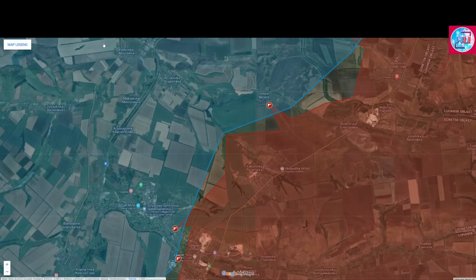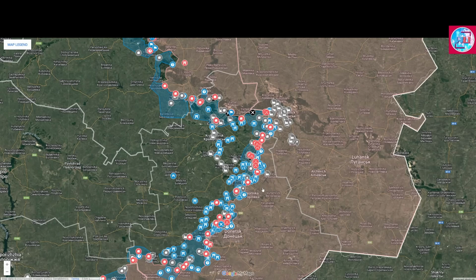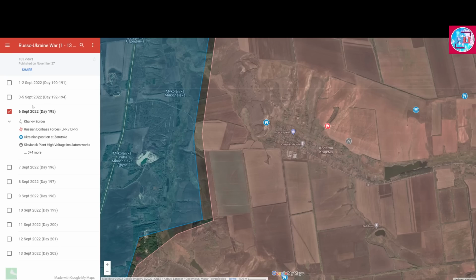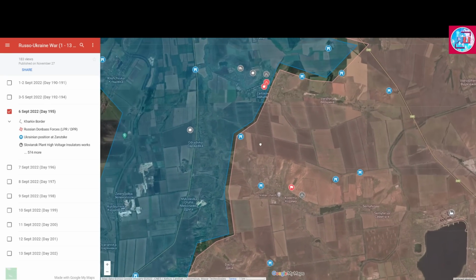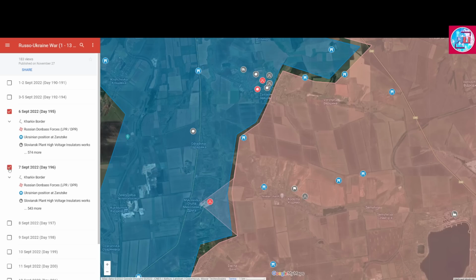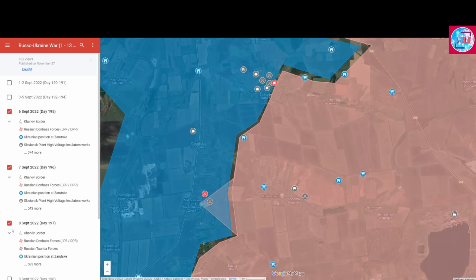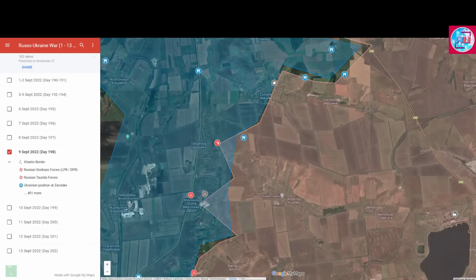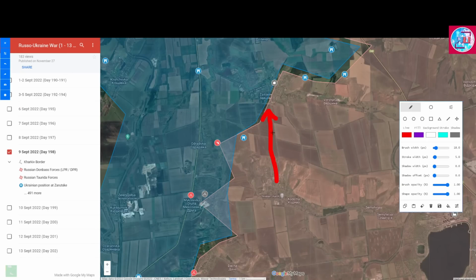If we go look at Defense Politics Asia's archive, we see that as soon as the Russians captured Kodema, which they did on the 6th of September, to the north we have Zaitseve, to the northwest we have Odradivka, and to the west we have Mykolaiivka Druha. Going to the next day, we see they attack Mykolaiivka Druha. And then the following day, they attack Zaitseve, and then the following day, they attack Odradivka. So from this position of Kodema, they go in three directions: north to Zaitseve, northwest to Odradivka, and west to Mykolaiivka Druha. All these from the Kodema area.